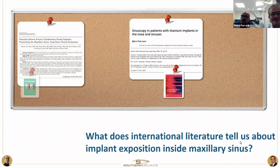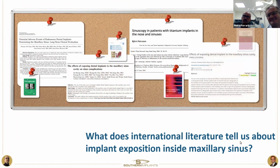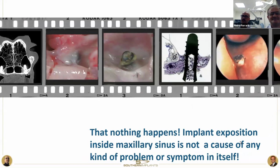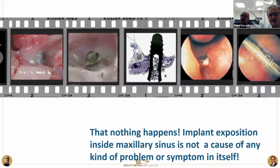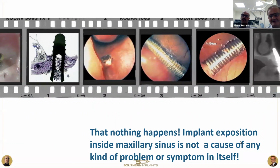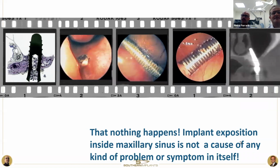And now let's answer a question that colleagues who participate in our courses in Italy very often ask us: what does the literature tell about implant exposition inside the maxillary sinus? Some colleagues are concerned about putting an implant into the sinus without grafting. But nothing happens at all, because implant exposition is not in itself a cause of any kind of problems. Only the penetration of foreign bodies, graft or bacteria could cause inflammatory disease of the sinus. So we can pass through like Zygomatic do.